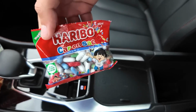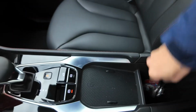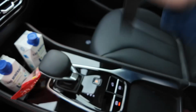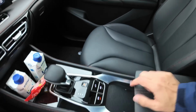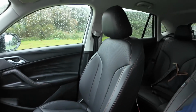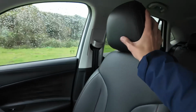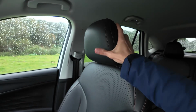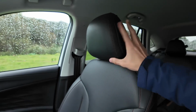Who likes this? I admit that this is the key that looks like this, like on the other MG EHS. Yes, the key is on this side. The seats didn't want to show because I jumped in the car because of the rain. The headrests, look at the softness of this head. Thank you MG for making soft headrests. I need comfort in my life.